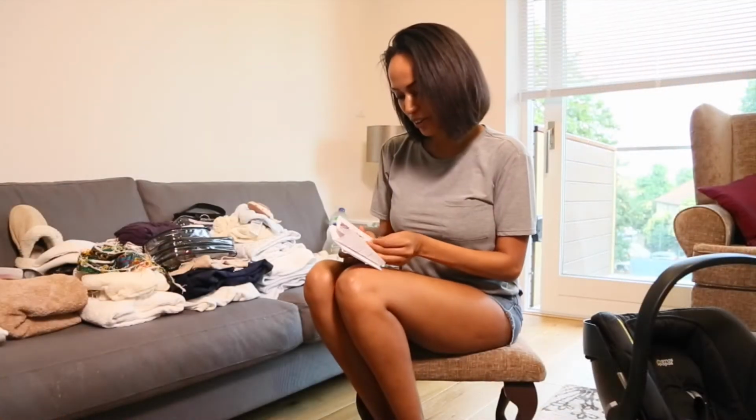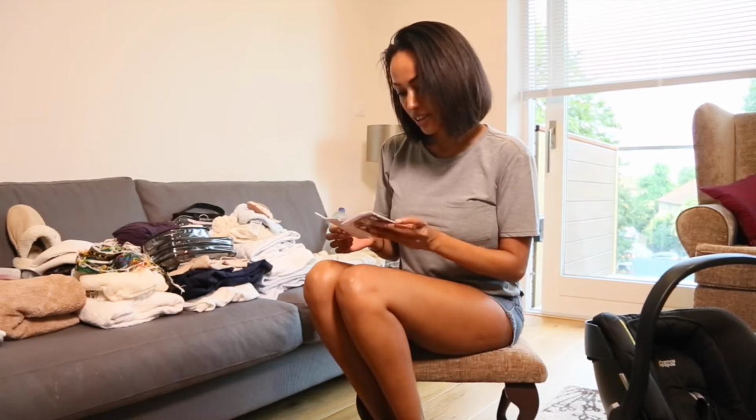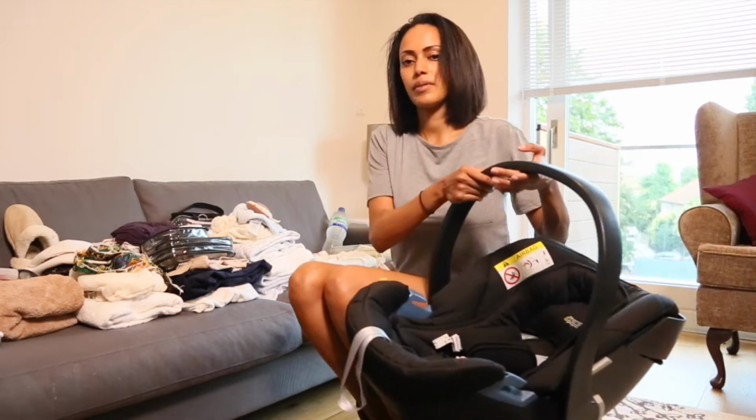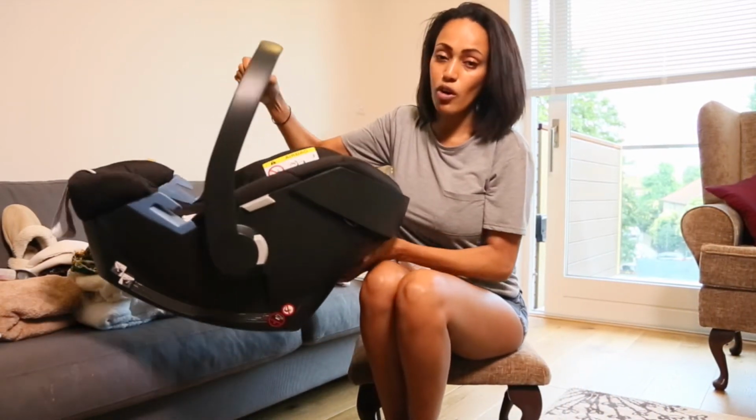So number one, first thing on the essential checklist is the car seat. I think this is the most important thing because you can't leave any hospital without a car seat unless you live close by, walking distance I guess, but every hospital will require you have a car seat.